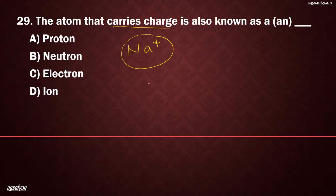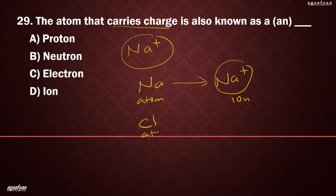Atom? No, this is not atom. You know, atom is like this. When it is losing electron, it becomes this, right? So this is atom. An atom that carries charge is called ion. Like chloride: chloride is an atom, but when it gains electron, it becomes chloride negative. And this one is not atom anymore. It is an ion. You see the difference between atom and ion? If you have charge on that name or that symbol, it becomes ion. It's not atom anymore. Get it?